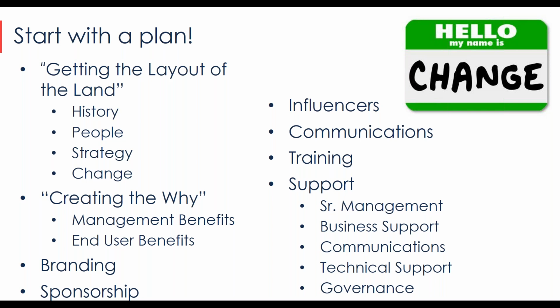And the naming of it can help, if it was a previously unsuccessful implementation, it's a way to say, hey, we're doing something new by renaming it. That can help give you a clean slate. Also, it can help give everybody an idea of why we're doing this by the name of it. Again, going back to that elevator pitch. So that's the branding of it.